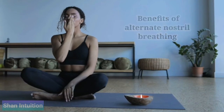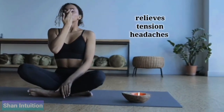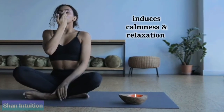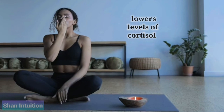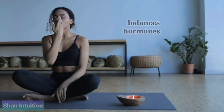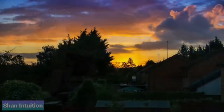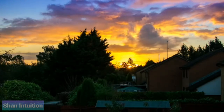well-being. The most immediate benefit for me is the relief of tension headaches. It induces calmness and relaxation by reducing levels of cortisol in the body and increases the release of hormones to create balance and clears the energy pathways connecting the mind, body, and spirit.